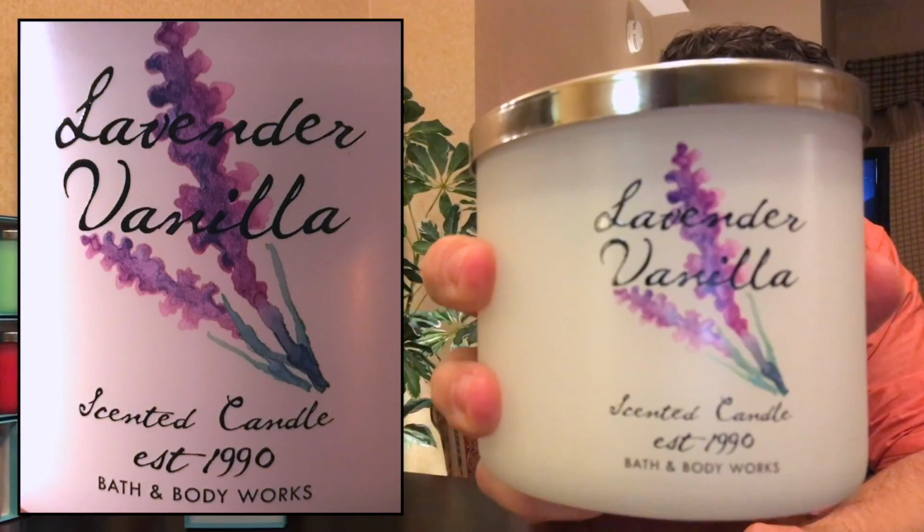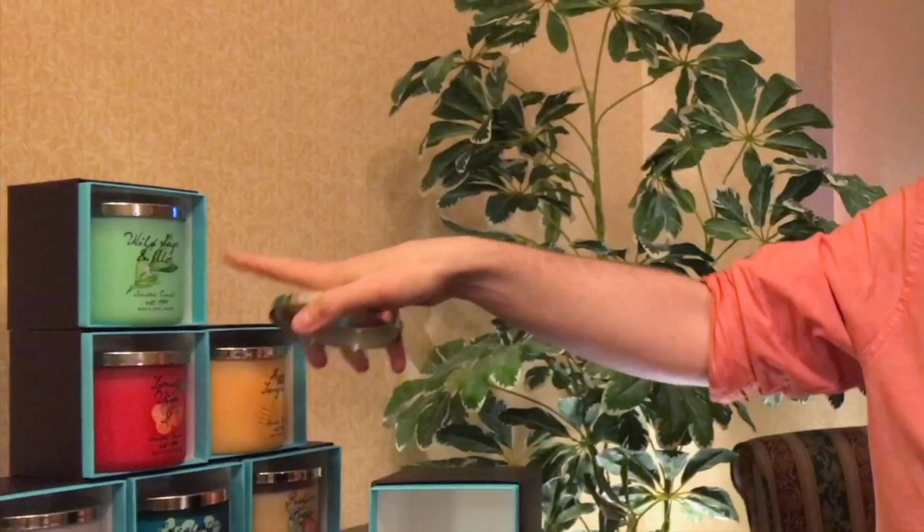Number 4, Lavender Vanilla, and I can already smell it. Right there, low intensity, high intensity. Yeah, so no question, lavender. But you know what? It's not crazy out of control. It's a nice, soft experience. It's not smothering the other notes.